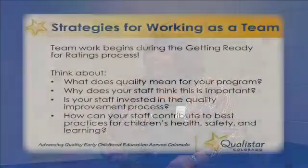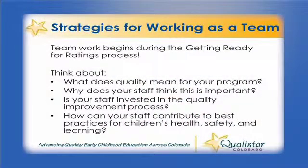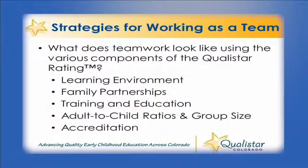And then we're talking a little bit about teamwork and how this begins. We mentioned earlier when you're doing your self-assessment that one of the ways that you can include your staff and get that buy-in from everyone about the quality that you're looking for is to talk during the assessment process about what your goals are for your program, what your philosophy is, and how everybody sees that translating to quality in the classroom.